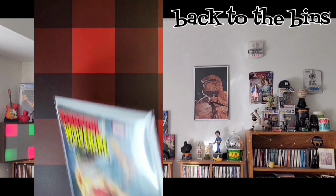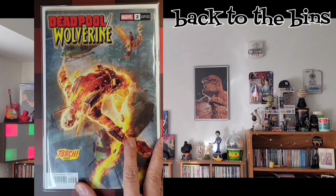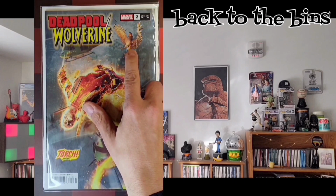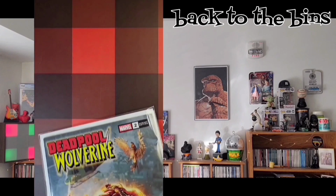the variants. There's so many themes going on in the last couple of weeks here. It's just hard to keep up. Right here we got another one. This is Deadpool Wolverine, issue 2. That's a Bjorn Barron's Torch variant. Torch, of course. I love the bird kind of getting in the way. We got some downed helicopters, and we have Deadpool on fire, as the Human Torch would be. So, I love that we're getting all these shout-outs to the Fantastic Four as well. The Invisible Woman, Torch variant.